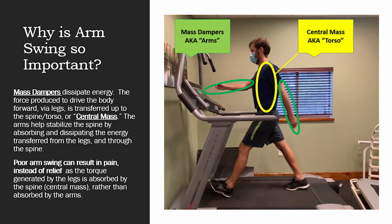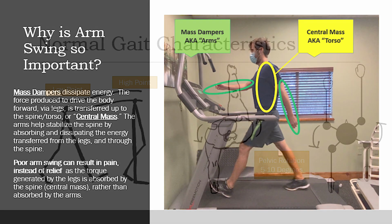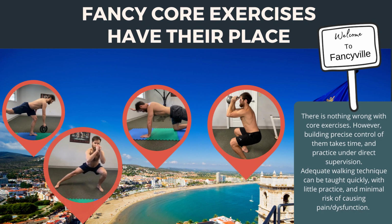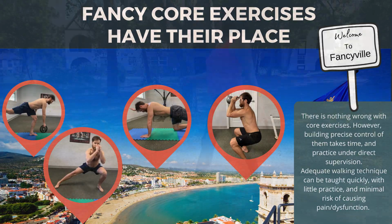You also learned how the optimal arm swing is important in dispersing the torque generated by the legs and pelvis during walking to effectively stabilize the spine with minimal energy expenditure, and how fancy core exercises have their place in rehabilitation, but the fundamentals of walking and abdominal bracing should be prioritized first in the first few visits to supply the patients with easy tools for preventative and restorative musculoskeletal health.